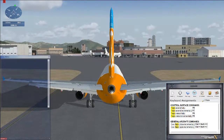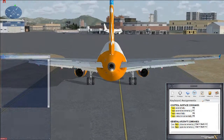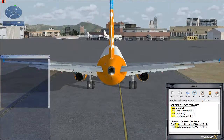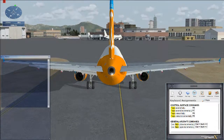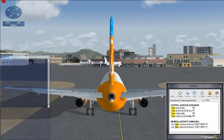Ladies and gentlemen, welcome to Naples. Please remain seated with your seatbelt fastened until the aircraft has come to a complete stop at the gate and the captain has turned off the fasten seatbelt sign. It's been our pleasure to serve you, and we hope you'll choose to fly with us again soon. Have a great day here in Naples or wherever your final destination may be.